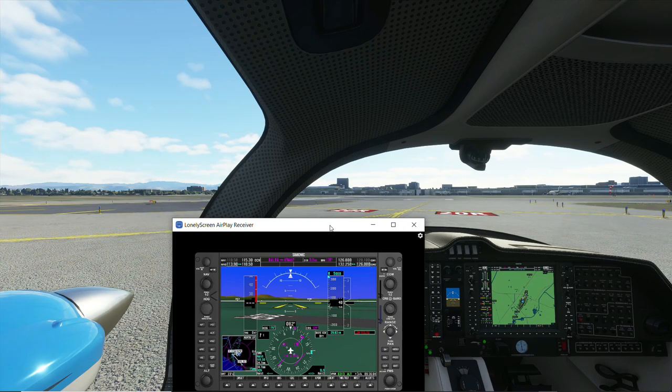Chino Tower, TBM 539 Victor, holding short 26 at the pop, ready for departure. 539 Victor, Chino Tower, wind calm, runway 26 right clear for takeoff. Clear for takeoff runway 26 right, 39 Victor. John Wayne Tower, Domino Hotel Alpha Delta Alpha India, holding short runway 20 right at Kilo, ready for departure IFR. Hotel Alpha Delta Alpha India, John Wayne Tower, wind calm, runway 20 right at Kilo cleared for takeoff.